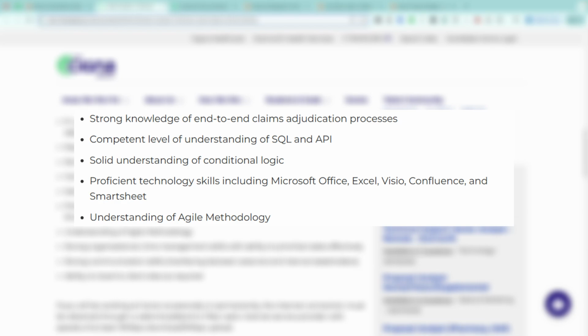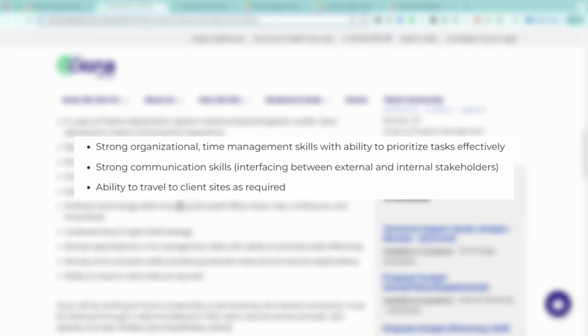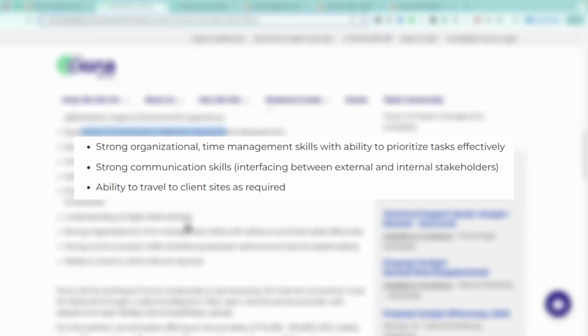Now, if you do have experience with data set validation tools like SQL and API, that's going to also work in your favor. And then those really simple softwares that are in regular computers like Microsoft Office, Excel, Visio, Confluence, and Smartsheets is all going to be really good skills to have. Now, you'll also need strong communication and be able to travel to client sites as required.